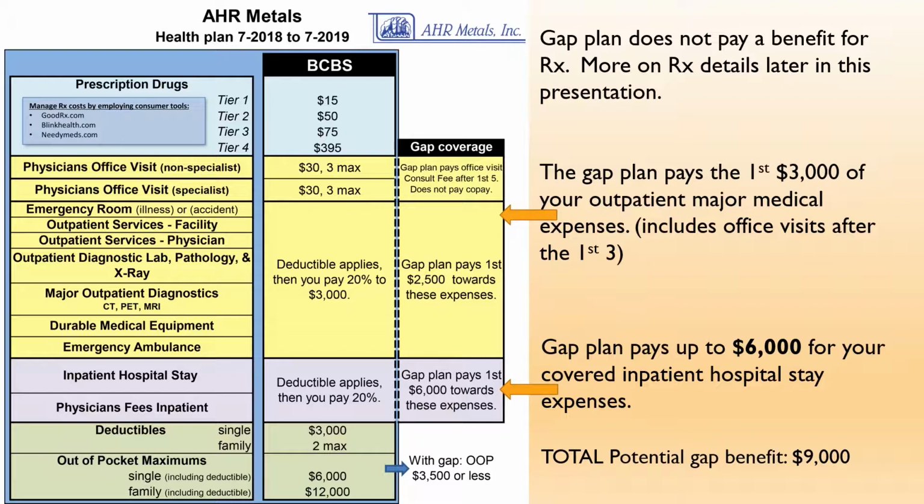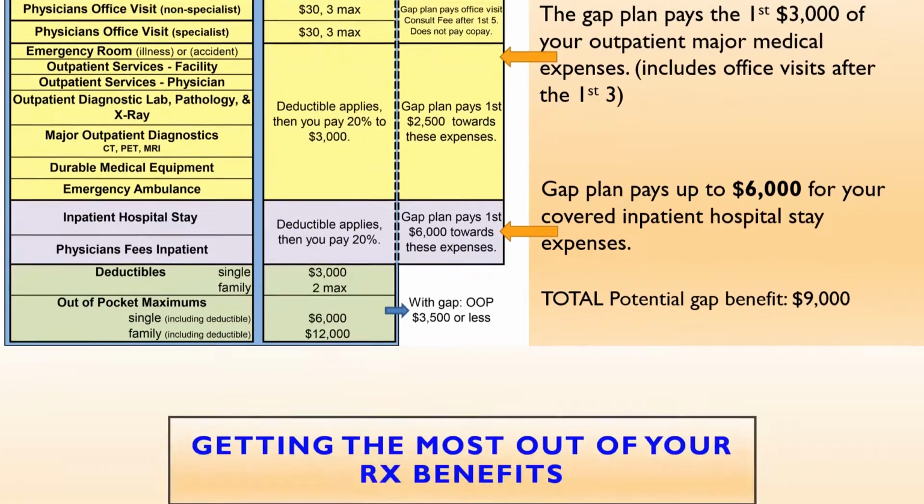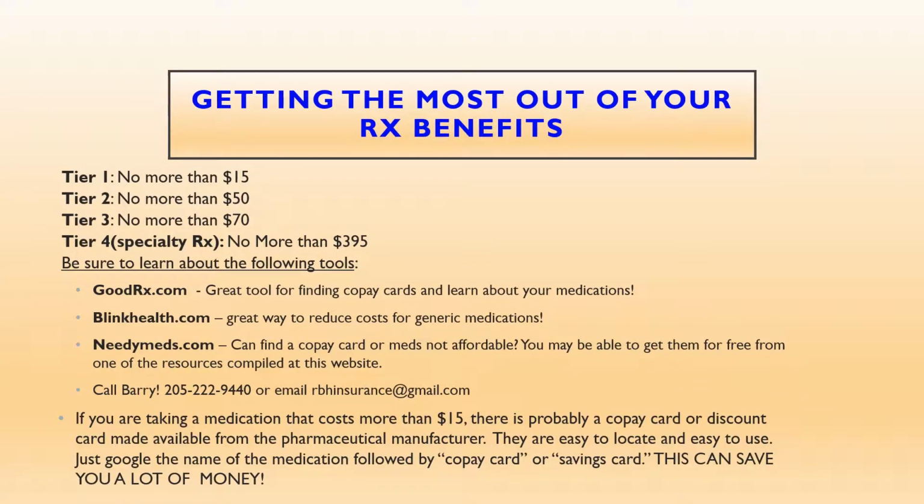So this plan basically eliminates major medical out-of-pocket for most of you, since you will likely not exceed your $2,500 and $6,000 benefit. Okay, so this is probably the most important part of this presentation. As mentioned previously, your GAP plan does not cover your prescription benefits. Your costs for Tier 1 medications are no more than $15, Tier 2 no more than $50, Tier 3 no more than $70, and on rare occasion for specialty pharmacy, no more than $395.